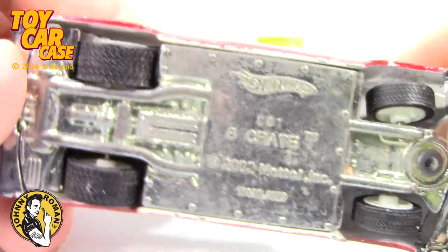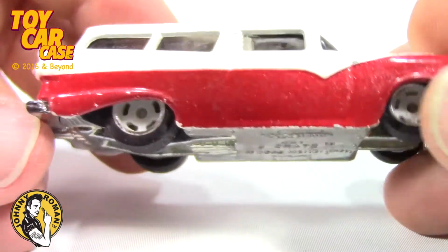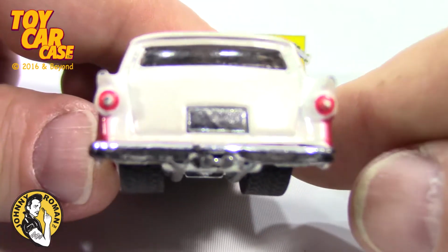You see that? And little Whack a Jack. This baby hit the curb going down the street. But look at that profile. That is one nice wagon.